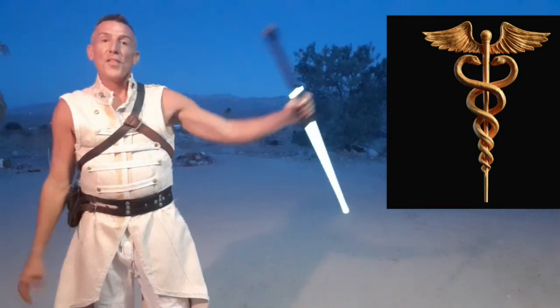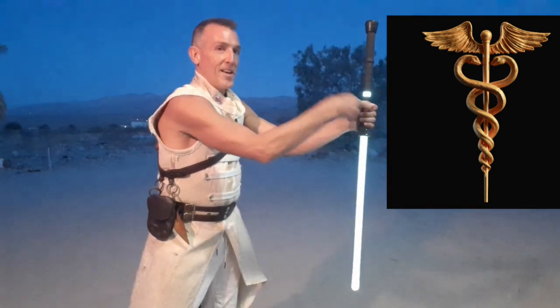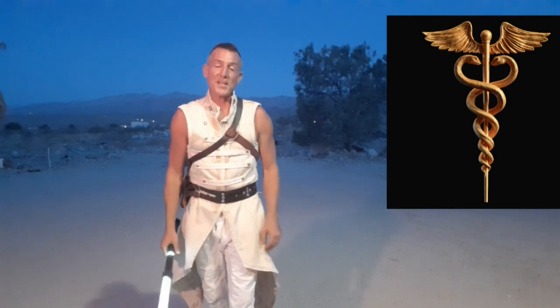That is also the symbol for the caduceus, the modern symbol of medicine. That is a contact sword with the double DNA snake helix and then the angel wings. Yeah, that didn't happen by accident, folks, because this sword's number one purpose is to heal PTSD.